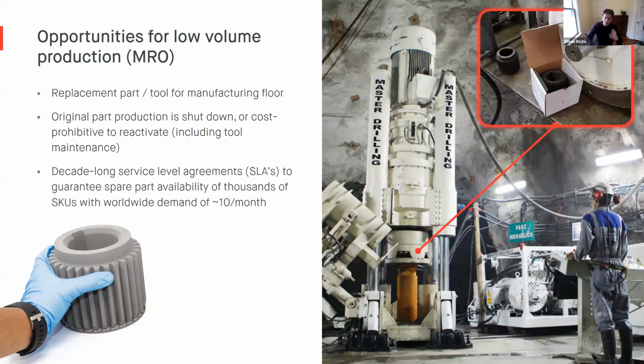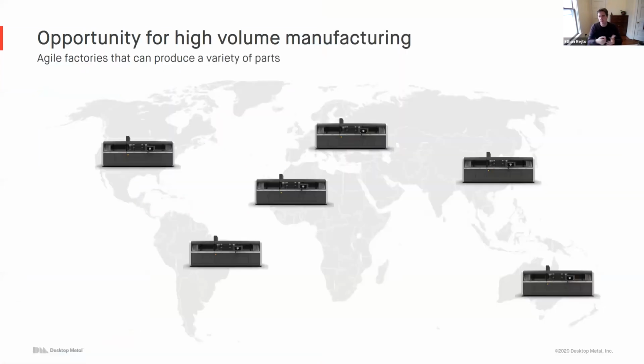customer. And then of course there are these opportunities for high volume manufacturing, where you can have these agile factories that can produce a variety of different parts located around the world, really closing the gap from where the parts are being produced to the actual end user, because no matter where you're producing the part, much of the part cost is going to stay the same, and the process is going to stay the same because you're running in the same inert environment in the same system.